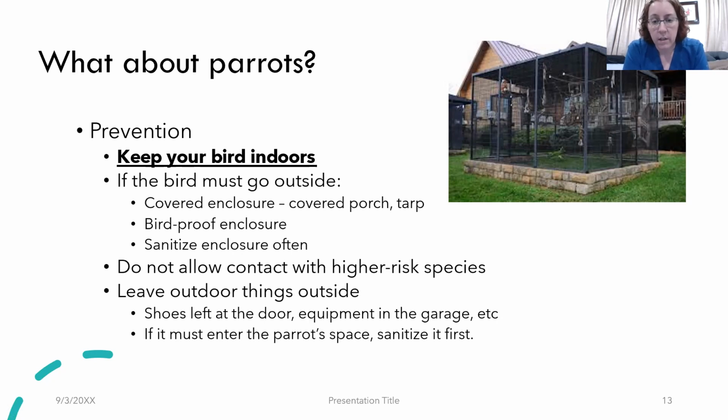We want to avoid contact with higher risk species. Now, while many of us don't necessarily have parrots and chickens in one household, or chickens wandering the house, I mean, there are people out there that do have indoor ducks and indoor chickens that wear delightful little outfits around the house to keep them from pooping everywhere. If you have that in the same house as your parrot, you might want to reconsider that.